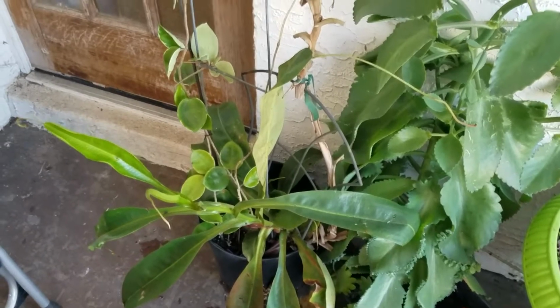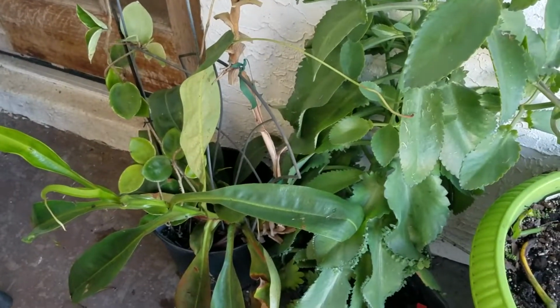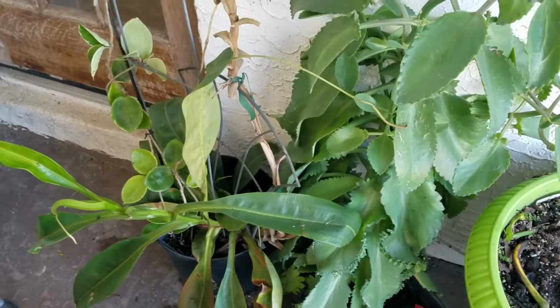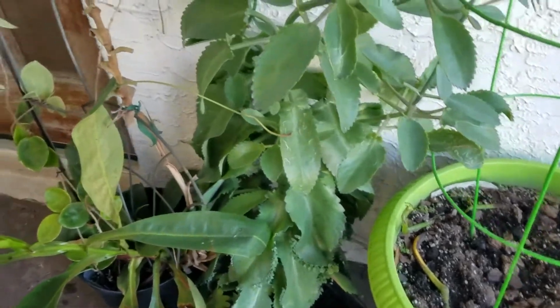And next to it, I have clipped back all the dead pitchers and leaves that were on this Nepenthes Miranda and the Hoya that's growing in it, and they're growing together. They're huge. It's got a few basils down there. I may just chop the whole plant and start a bunch of small ones. I don't know. These guys take up a lot of room.